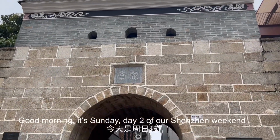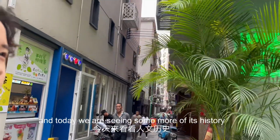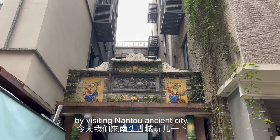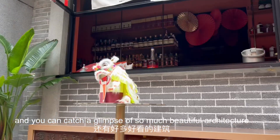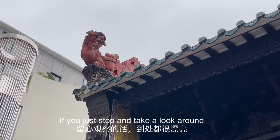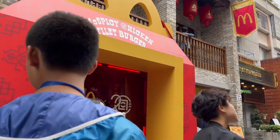Good morning, it's Sunday, day 2 of our Shenzhen weekend. Yesterday we saw some of the modern side of this city, and today we are seeing some more of its history by visiting Nantou Ancient City. This area is made up of lots of little back streets, and you can catch a glimpse of so much beautiful architecture if you just stop and take a look around. But we are still in Shenzhen, so of course the old meets the new.